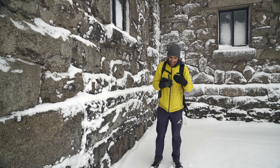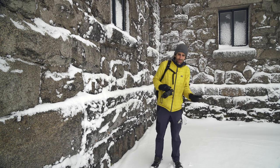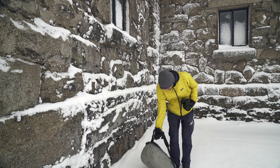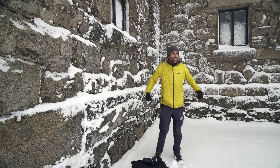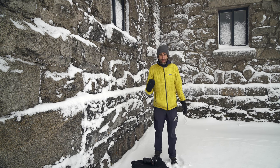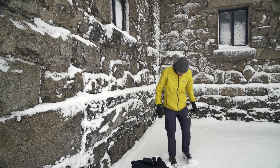I'm gonna take a break here. This corner is a little bit more protected from the wind. It is very, very cold, and when I say taking a break, I mean from carrying the backpack. It's 11:30, so I've been out for 4 hours already and walking quite a lot.